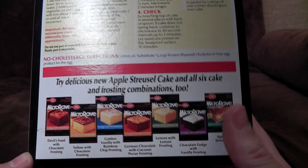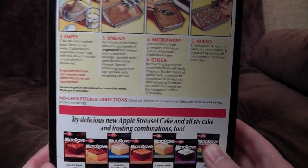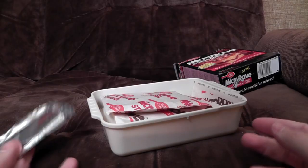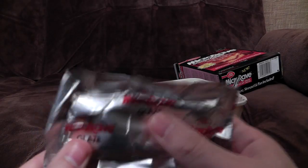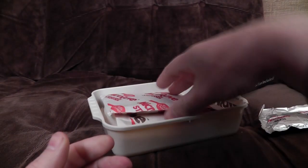And apple streusel. Marvellous. Well, as we say, these did not go down very well with the consuming public, and as a result, were taken off the market some time ago, where this has presumably sat in the back of somebody's larder ever since. The glaze, well, it said it needed kneading, but it seems to be quite watery now, so I don't know how that's going to go.